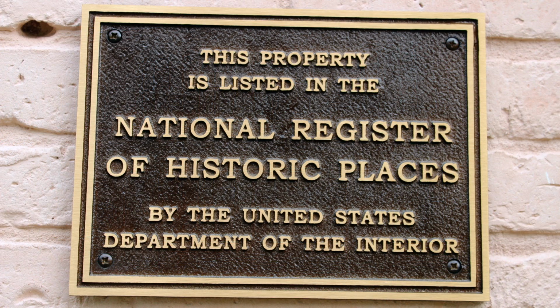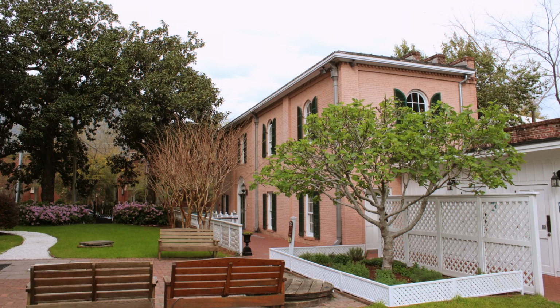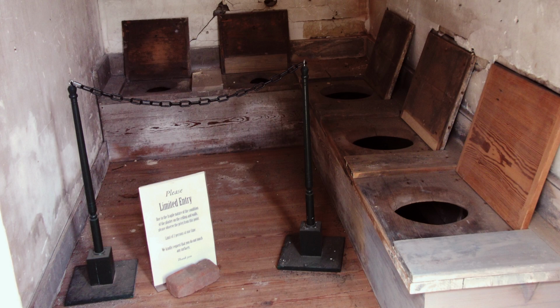We can tell a real microcosm sort of story here of the American South and American history through this one small quarter-acre site, just because of the buildings on it and the way that we deal with the history, which is an unvarnished look at that period of time before the Civil War.